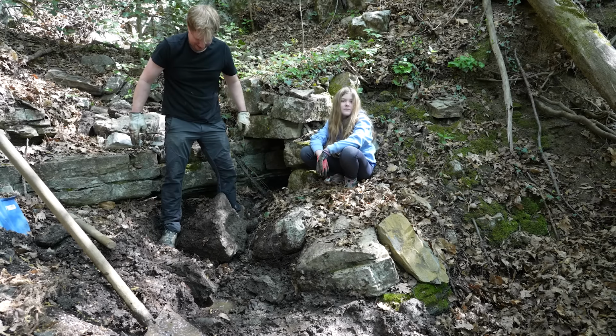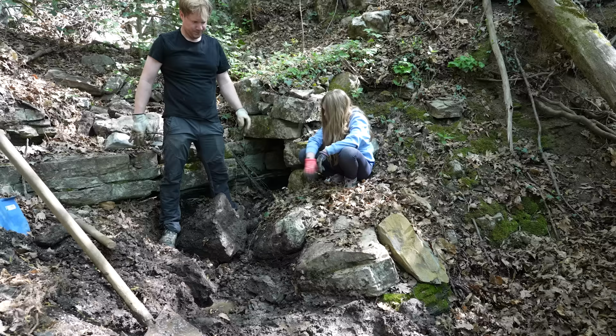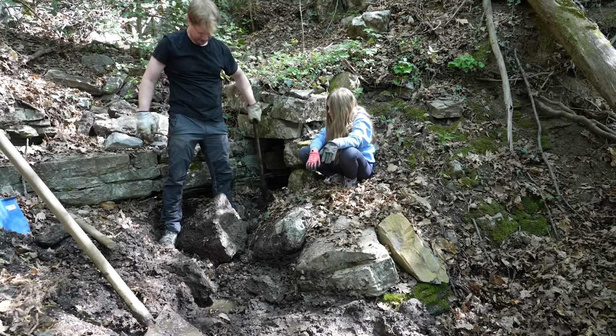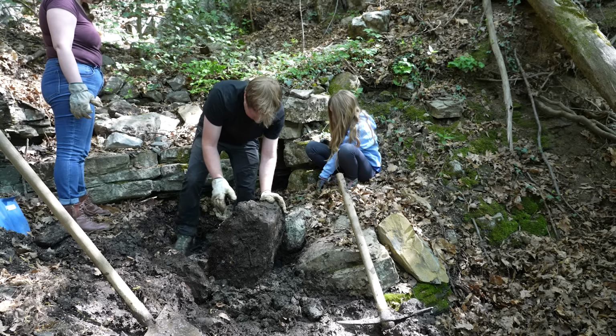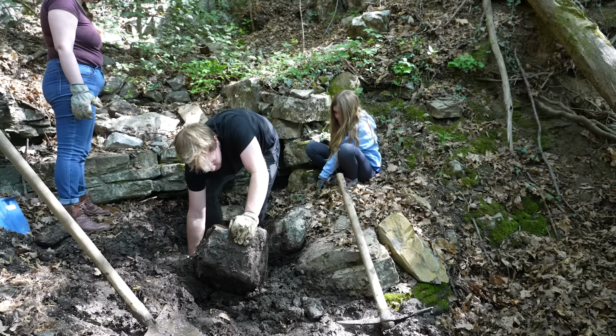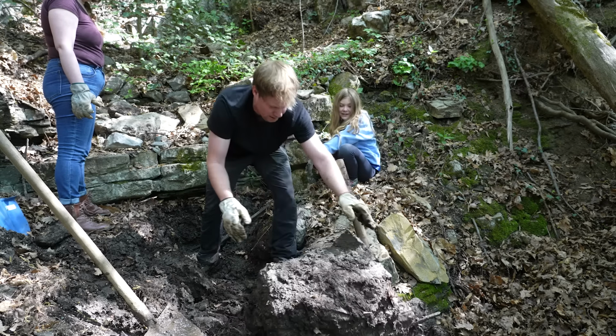We can hear the gurgling of the water. That's crazy. Yeah, when he lifted up a bit, I could see some water underneath, which is really good. Oh my goodness. Oh wow. Oh, that's a huge stone. That's probably always been there.